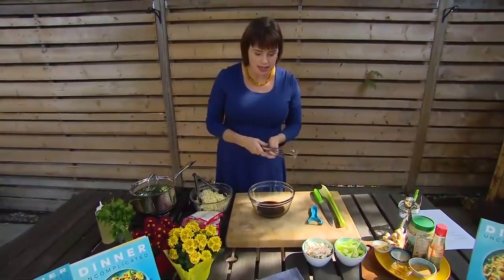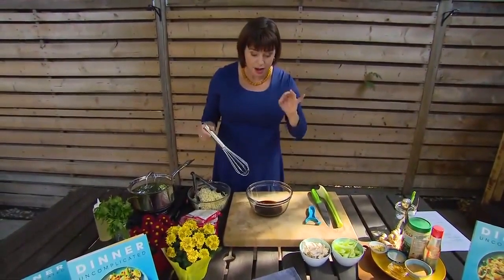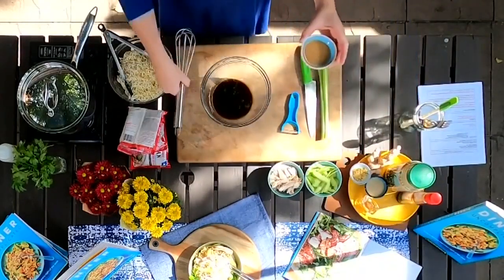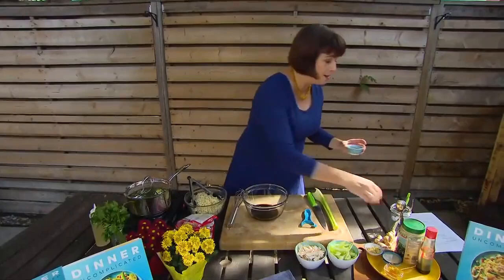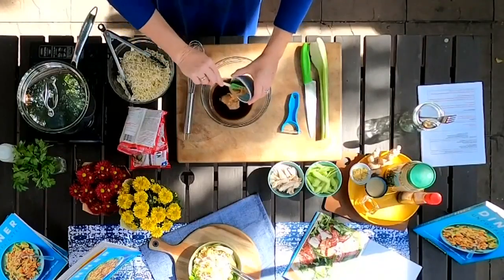So this was inspired by sesame noodles that are a real common staple in New York Chinese cooking and New York Chinese restaurants. And it's kind of spicy and salty and sour. So this is a bit of soy sauce and rice vinegar. And into that, I'm going to add 2 of my favorite secret ingredients, a little bit of good old-fashioned natural peanut butter, and then a little bit of tahini.